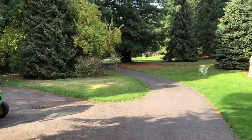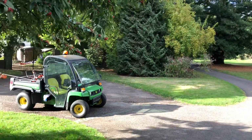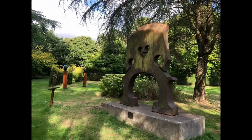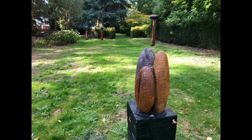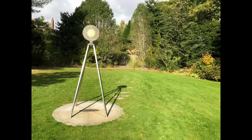This is coming towards the end. There was a lot of sculpture in the garden, which I really loved, and some big sculptures as well that had been situated elsewhere and moved back. So this just gives you a little bit more detail about it.